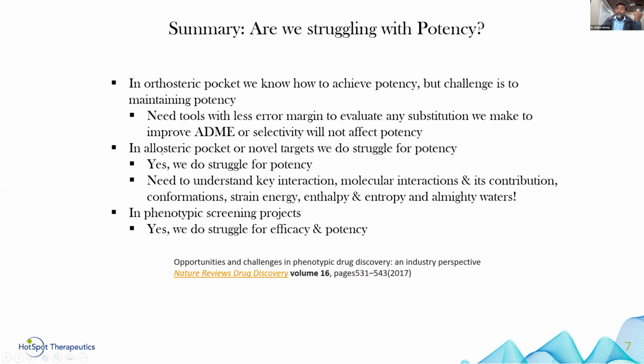Now, in allosteric pockets and novel targets, a new target that you came up with, when we do potency optimization, are we really struggling? The answer is yes. Unfortunately, I don't have the data. I triaged it, but I don't have the data to show you. Yes, we do struggle for potency. It takes a lot longer to go after novel pockets or allosteric pockets.